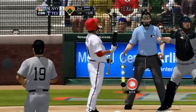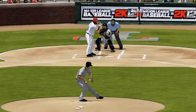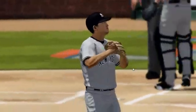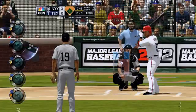And he strikes him out. He catches Prince Fielder flat-footed. Well, look at the tail on that ball right there. Look at the movement. 90 miles an hour. Nice pitch. Now, what a great job of working the hitter down and in to ring him up. Looks like he was actually trying to get him to swing over it, but he gets the call and the out. Here's Alex Rios now.